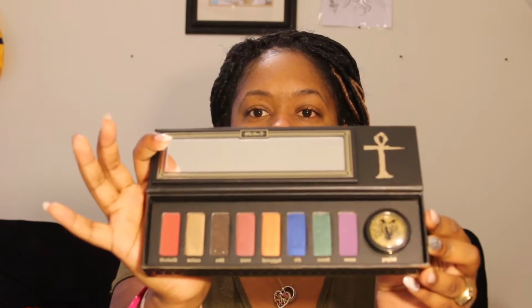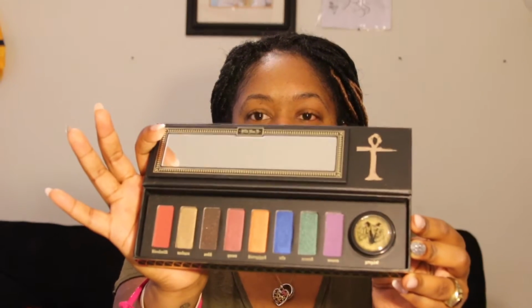This is the first one that I've actually ever bought because I really have a thing about palettes. I feel like you never really get to utilize all of the colors in the palette. But, girl, look at this. These colors are so me. I can see myself using all of these on a daily basis. I'm not one of those stick-with-neutrals people. I love to do wild and crazy stuff with my eyes on a regular day. So I'm so excited about this palette.